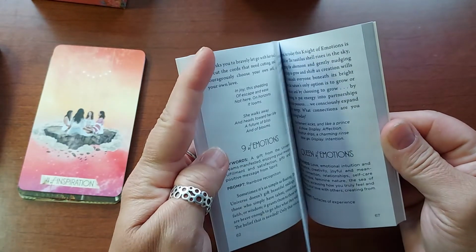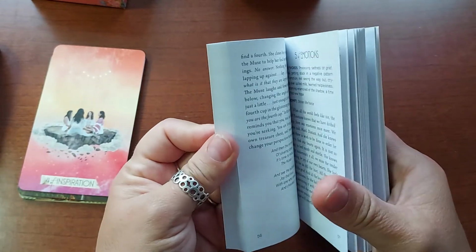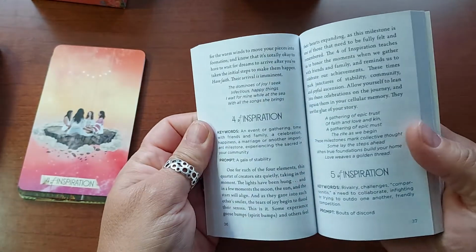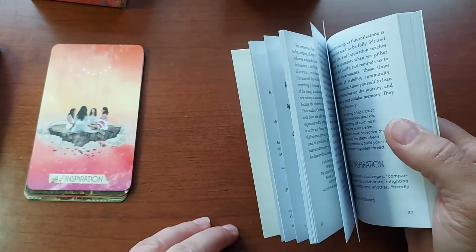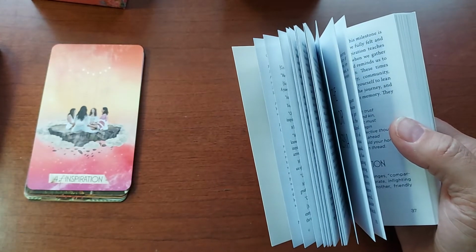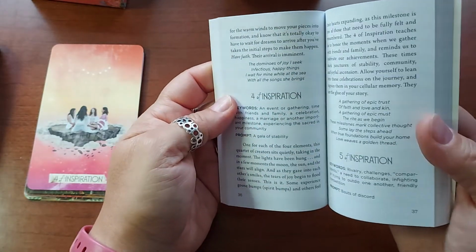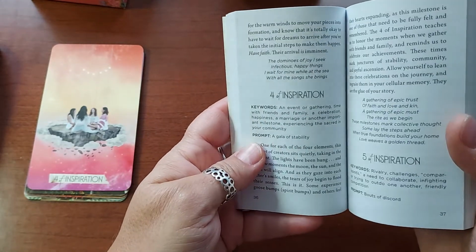4 of Inspiration. Did we already? Nope, that's back here. All right, 4 of Inspiration. So this would typically be the 4 of Wands, which can be celebration, marriage, a strong foundation, a new house. It could be a few different things, depending on how you read it.